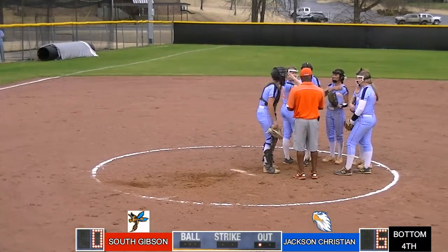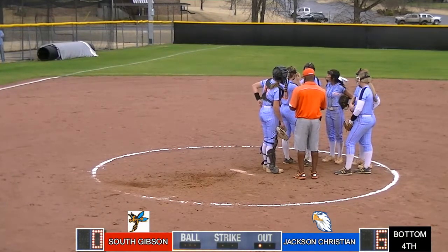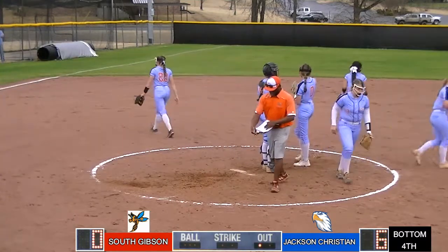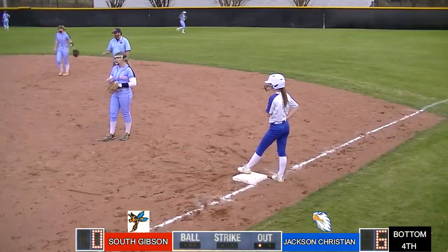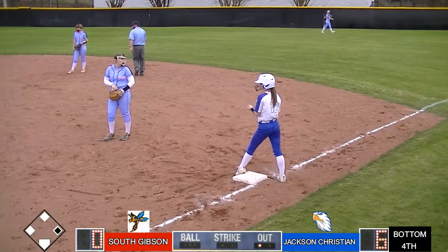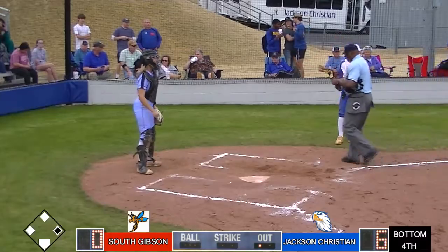Let's see if they're going to make a change or just talk about what they need to do. Game was rocking along, very close. Some people like to call it a white knuckler. I think this was more a word of encouragement, maybe a release point question and some things like that. But runner at first with two outs.